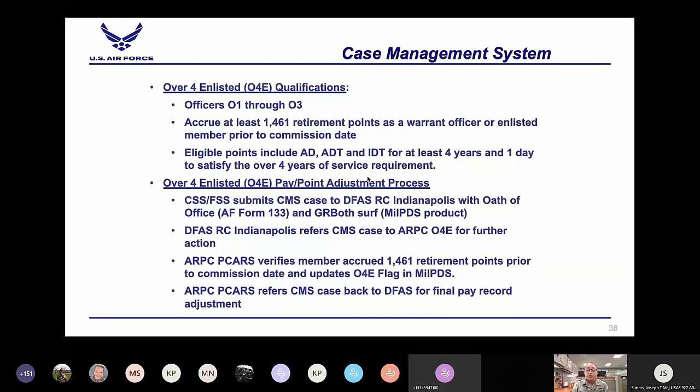Eligible points include active duty for training and IDT for at least 4 years and 1 day to satisfy the over 4 years of service requirement. The Over 4E pay and point adjustment process is as follows. Your unit would submit a CMS case on the member's behalf, and they would refer it to DFAS RC Indianapolis. They would attach an oath of office, which is the Air Force Form 133, and a GR Bold Surf, which is a MILPDS product that I'm sure you all are familiar with. The case, after DFAS receives it, is then referred to ARPC O4E for further action.